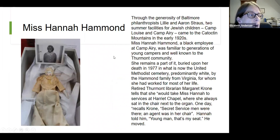Miss Hannah Hammond, I remember her. She went to the Episcopal Church at Catoctin Furnace. And I love this story. When the Secret Service men came with one of the presidents, and I don't remember which one, Hannah had a place. She always sat next to the organ, and the Secret Service agent was in her chair, in her seat, and Miss Hannah said, "Young man, that's my seat," and he moved.